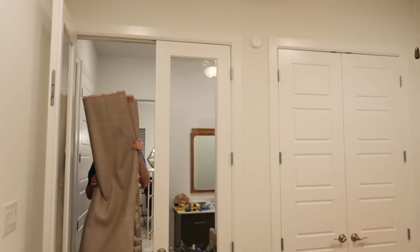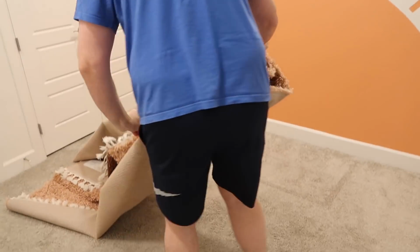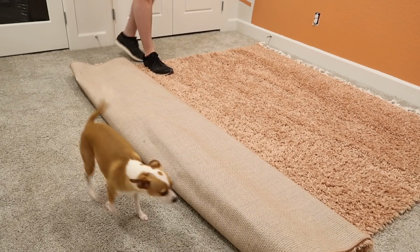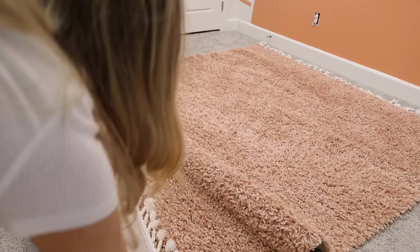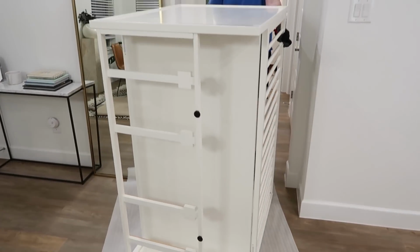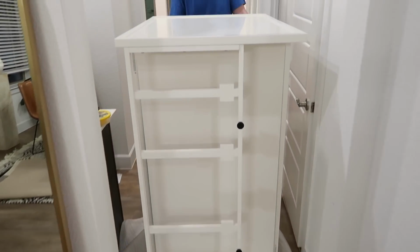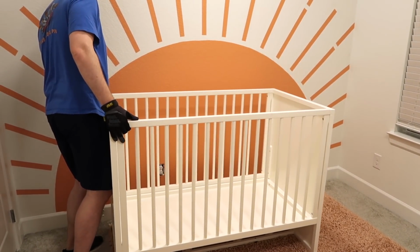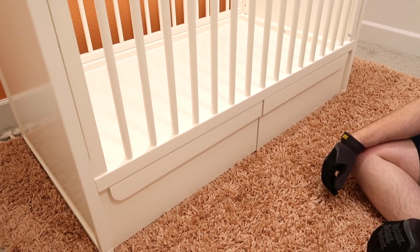Oh no, here he comes. Oh my gosh, it's all happening. Moment of truth. Dooney, Dooney baby. All right, we're trying to just go ahead and slide this crib right on into the room. The drawers are in. They're so cute.